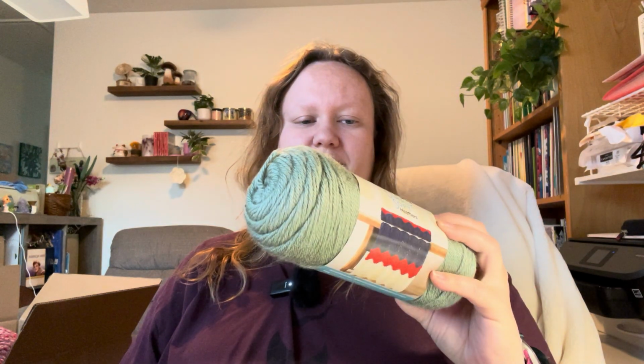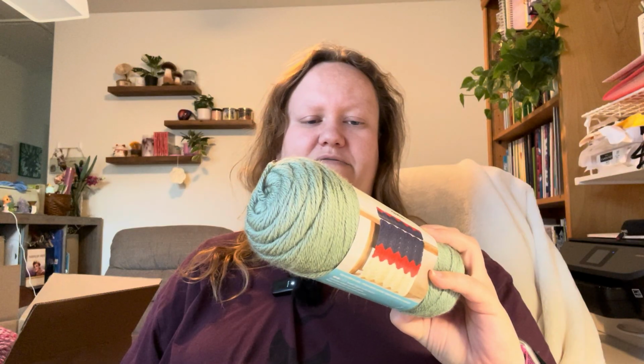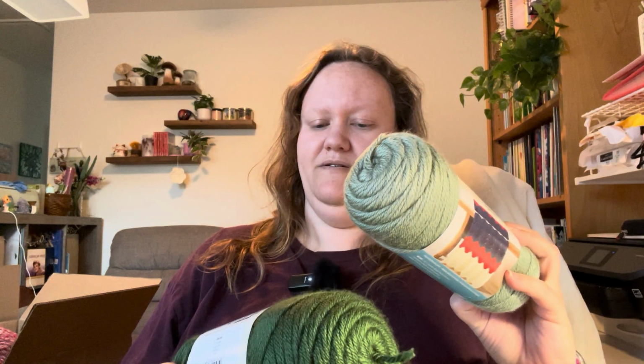It's a pattern that I found on, oh, these aren't all the same yardage. This one is less yards, or less grams, or whatever. Doesn't matter. This is, how odd. Hope I have enough. I can get them off of Amazon. Doesn't matter.